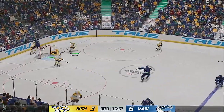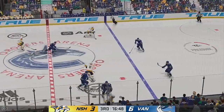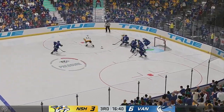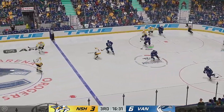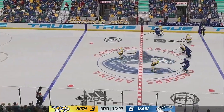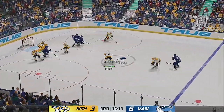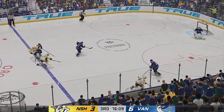Poked away in the defensive end. Quick feed to Fabro. Nashville's in transition. Chance in front, and that's blocked in front. And now it's grabbed by Miller. Grabbed along the board by Besser. The Canucks are across the line and into the offensive end. Intercepted the pass. Gains the zone from the right side.